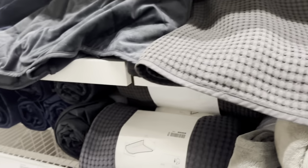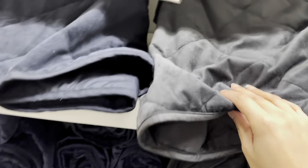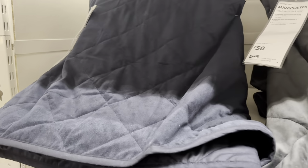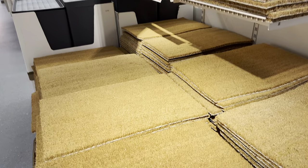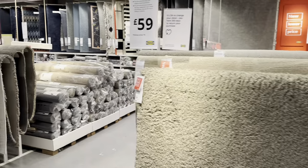But if you're not looking for silk and you're looking for just a general throw, honestly, they had a lot of colors. You've got your blues, greens, grays, whites. That was really nice as well. Again, if they had it in the beige, I would have definitely bought that. Some simple doormats, can't go wrong for £4.50.